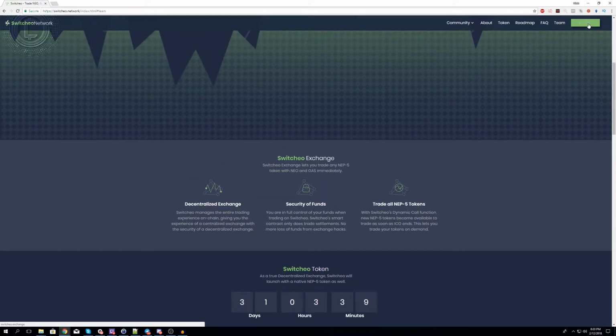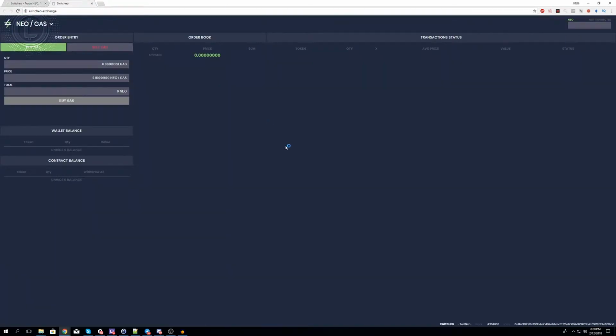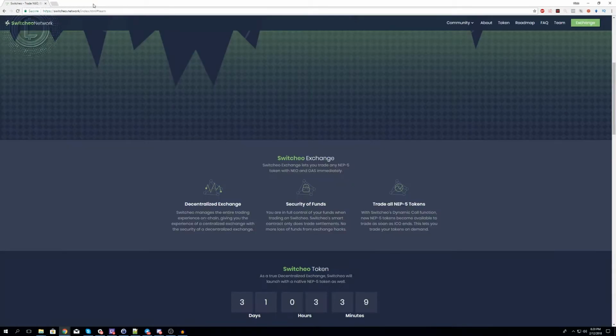MVP stands for minimum viable product, right? So right now it looks like this, guys. We've got Neo and Gas, for example. We've got Gas to RPX, Neo to RPX. This is just a test product, guys, so don't worry about any of this. You don't see a chart here, but you can see they have a minimum viable product, and it's looking okay.